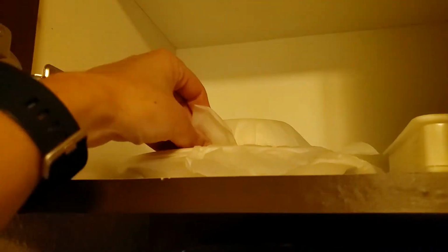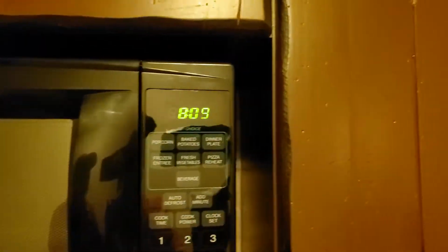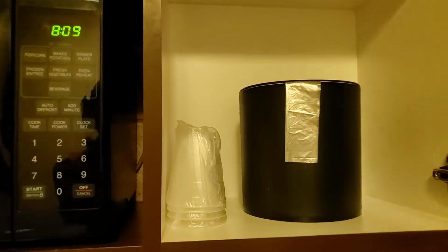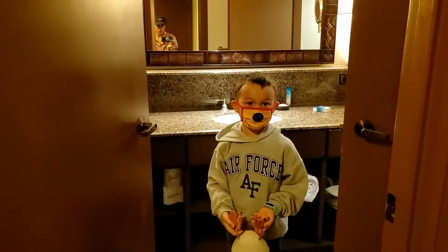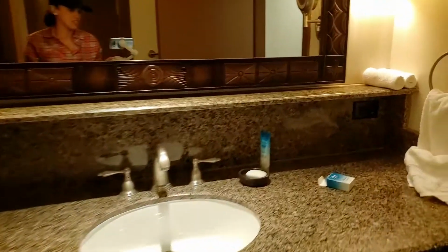And then up here, we have a couple of plates, like 3 bowls. I think we've had better stocked kitchens before. Some silverware. What do we have in here? And then we have a few cups, and we have some paper towels. Now to the important part, we've got the bathroom. Show them the bathroom.